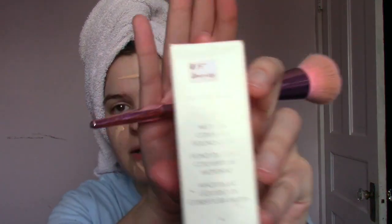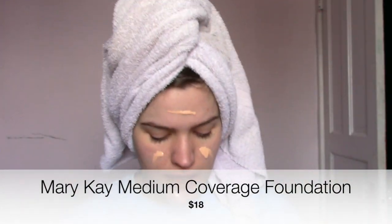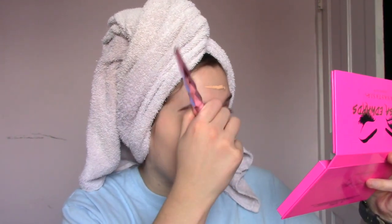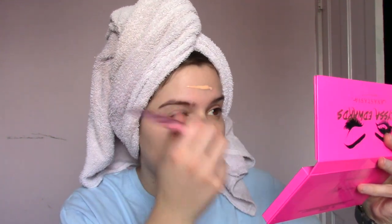The foundation I'm using is actually the Mary Kay Medium Coverage. There's so much light foundation. This one's okay. I really do like the coverage and I like the shade. I like the finish. I don't love the wear time. It doesn't really necessarily crack or settle into my fine lines. It just like evaporates and disappears, and then I have no coverage whatsoever, and it's just like my redness, my acne, whatever you want to call it, peeking through.